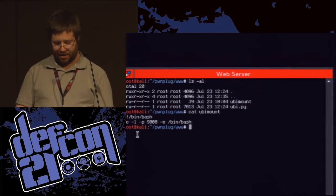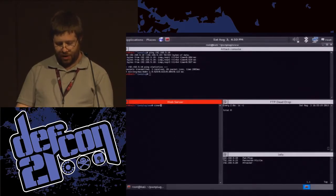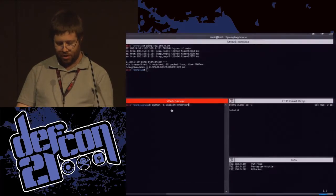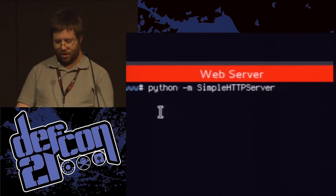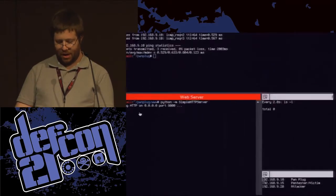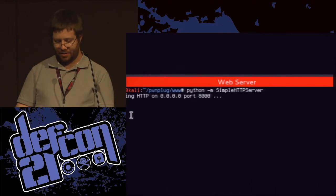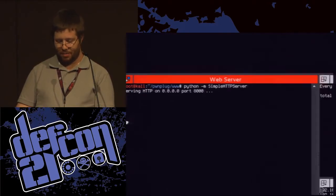Okay, classic bind shell type stuff here. We're going to host this web server. If you learn nothing else from this talk, you can set up a web server out of your current directory with just that command, and that's just tons of fun. Beats setting up Apache or whatever. Don't run your blog off of it or anything, but for payloads it's great. So that just fires up a web server on port 8000.